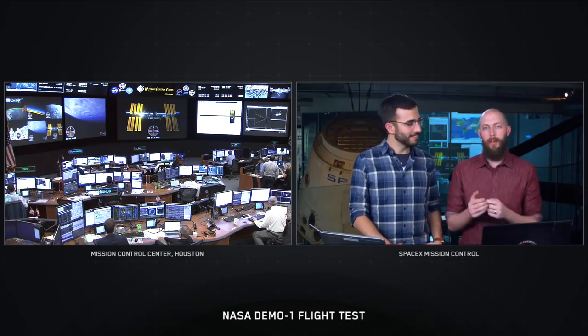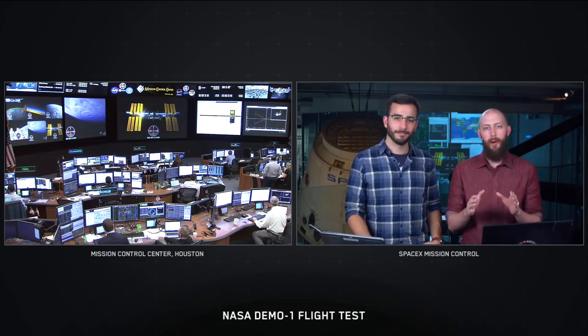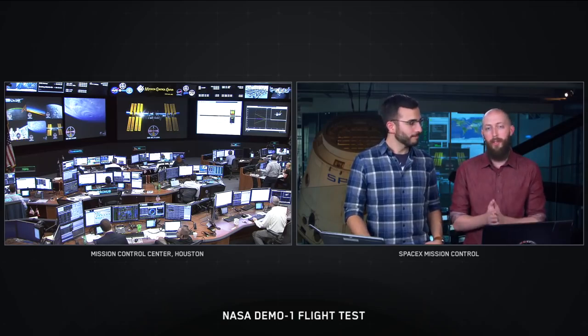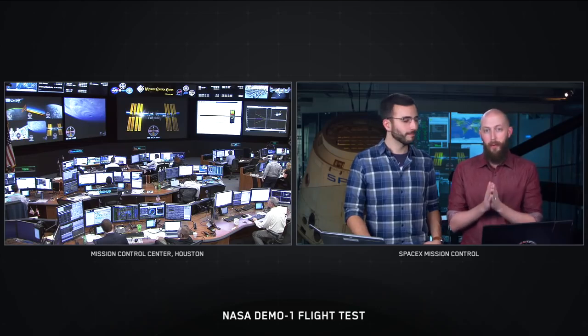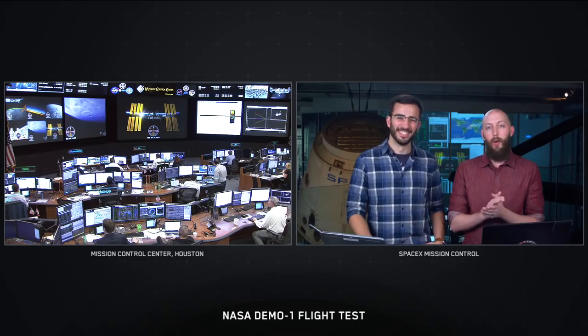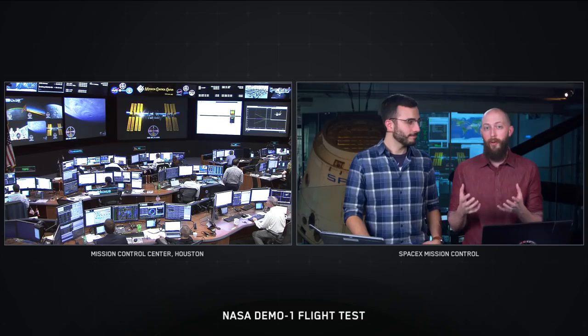There we go, getting a good call again from Anne McClain on the space-to-ground. Everything is looking good so far with Dragon's approach. We're about 80 meters or so away from the station, so only about 60 meters to go until we get to that final waypoint for this evening, morning, whatever time of day it is today. And then it's going to hold at 20 meters. And right now the teams are going around doing their final go, no-go for docking.